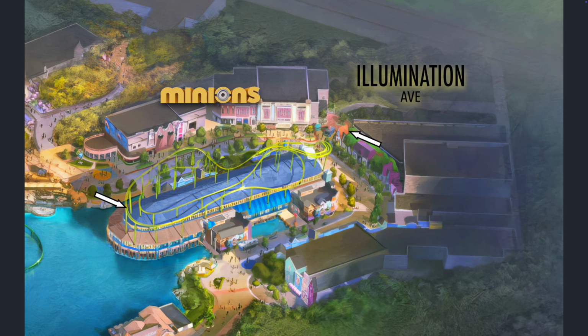And then it follows around, and this is why I've called it Illumination Avenue, because there's a fantastic ride in Hollywood called Secret Life of Pets Off the Leash. There's a POV actually on the channel if you want to watch it. It's an absolutely amazing dark ride, with brilliant use of screens and practical sets as well. It's an absolute must when I go to Universal in Hollywood to do that one. So there we have it.